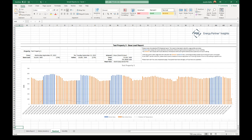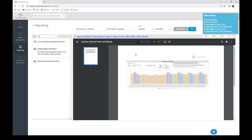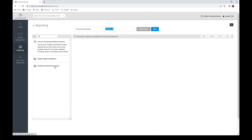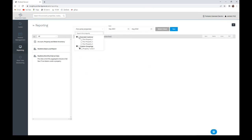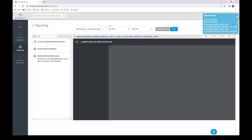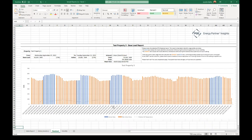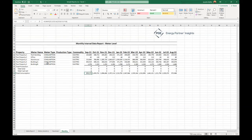Finally, we have one more report. To conveniently see energy use totals by month, by meter, you can run the real-time monthly interval data report. Select where in the hierarchy what you want to include in the report. It automatically defaults to 1 year. Produces your report. You can export it to Excel. And here's what it looks like with your meter names, energy use per month per meter, and totals.